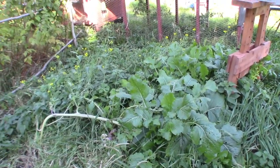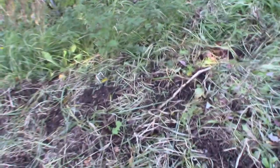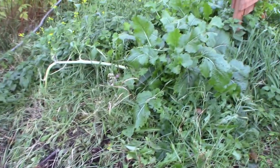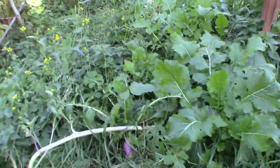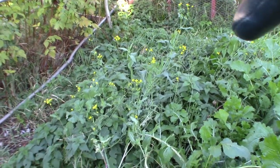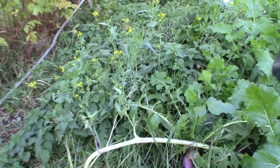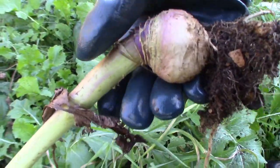Now we are over where the compost bin was last year, and this is where the Yukon Gold potatoes were. I have to put a glove on because there's stinging nettles growing along here. And some of the turnip that were here, with those yellow flowers, have grown up to seed, and some of them haven't. The ones that have gone to seed, like this one, won't be any good to eat.